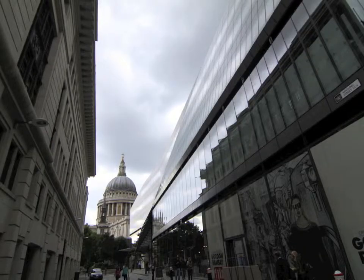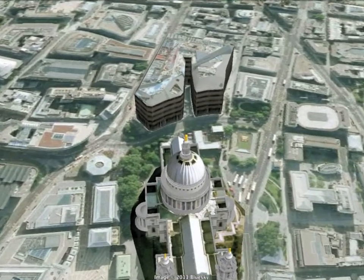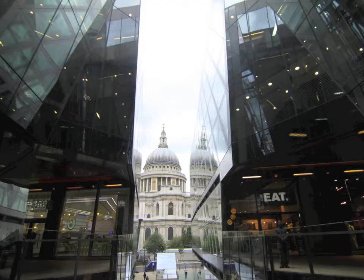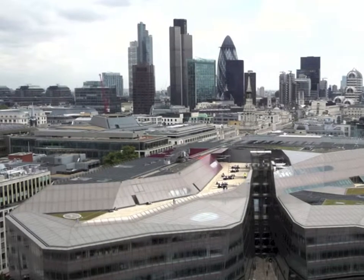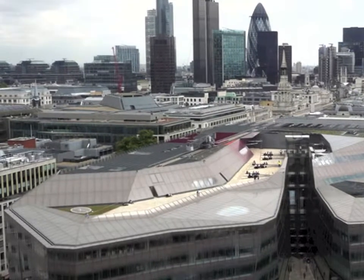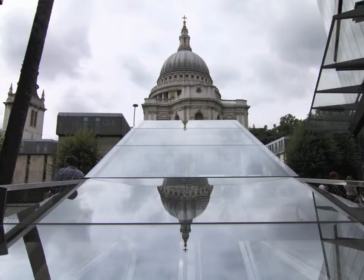Thus, One New Change doesn't threaten St. Paul's, but rather pays homage to it through its central structural elements. The entrance passage has the same width as the cathedral's dome and guides our vision back towards the cathedral. The external lifts are completely encased in glass and allow us to go up and down whilst enjoying fantastic views of the cathedral's form. From the rooftop terrace, you get one of the most impressive views of St. Paul's Cathedral that can be found anywhere in London.